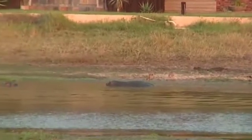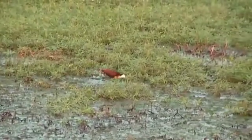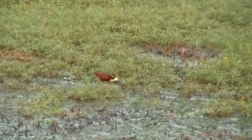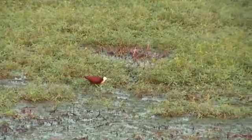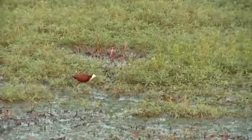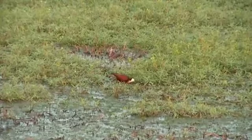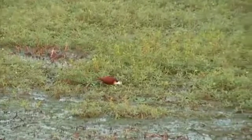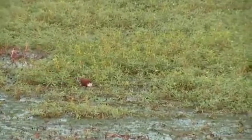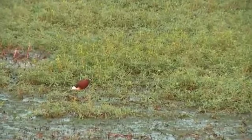Andrew, if you come directly in front of me, there's a bird. Very pretty bird. It's called an African jacana. And what's quite interesting about an African jacana is that it's one of the few bird species where the females have multiple partners and the males are left to look after the nest and to raise the young. So the females will often mate or lay multiple nests with different males and just leave the males to rear the young. It's an African jacana.